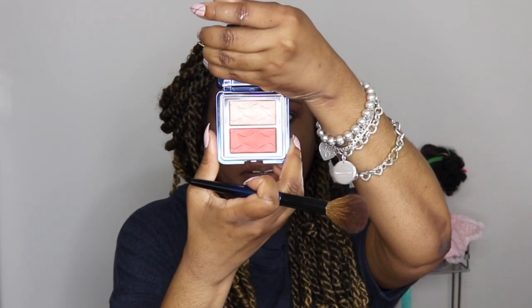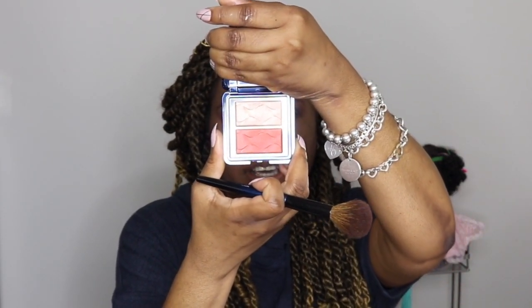Let's put something on these cheeks and finish off the look. This is the Chantecaille Manta Ray Radiant Chic Cheek and Highlighter in Coral. And then we're going to put a little highlighter on. Just a little bit.